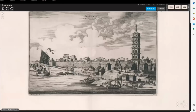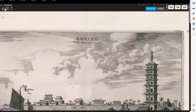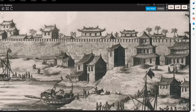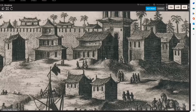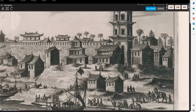And now we are at An Quing, or An Hing. See, they keep changing the spelling. Interesting. And this is probably the best one yet, right? Look at these buildings. Just mud flooded. You can see the mud flow all over them, different levels everywhere. Look up here, just all covered and caked in mud. And then the big walled city behind there.